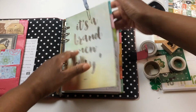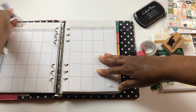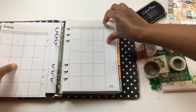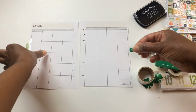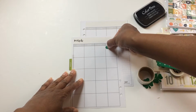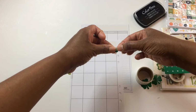Today I am back in my Simple Stories Carpe Diem planner, and I'm going to be personalizing the month of March. I'll be switching back and forth between this and the Happy Planner for this year. I have these stickers that I have had in my stash for several years now, so I thought that I would use them for March since I'm clearly not using them for December.